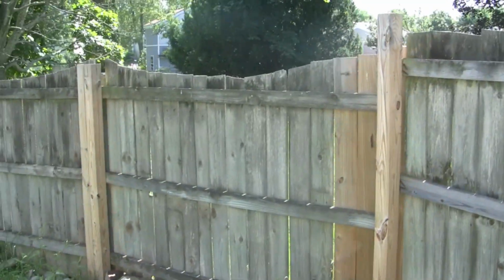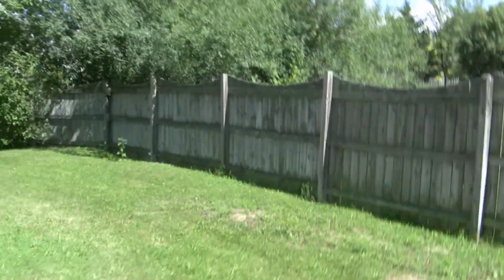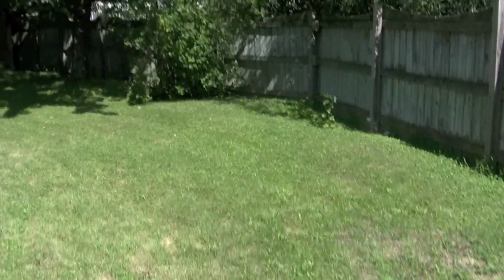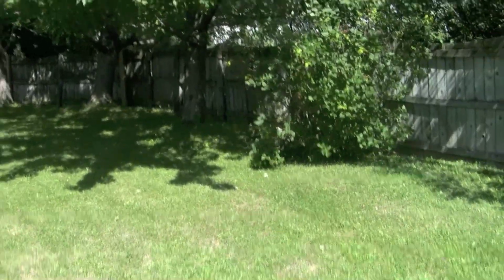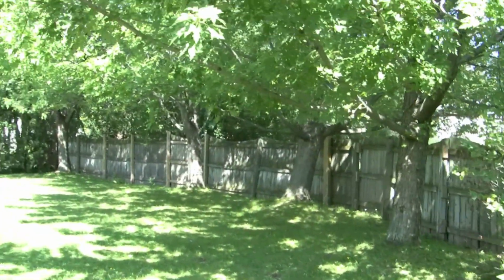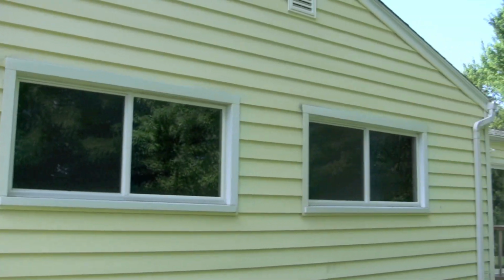Wheelbarrow. Side yard. As I say, this will be the last video from this house, as I would imagine it will be sold very soon. It just went on the market Sunday, and there's already offers on it. Trees. Windows were all replaced within the last 5 years.